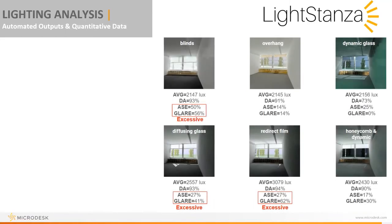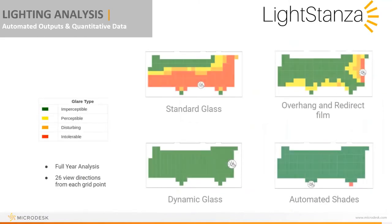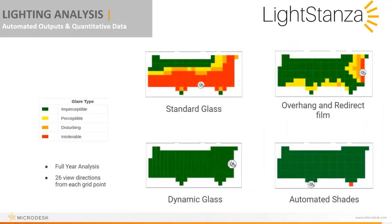Therefore, we can eliminate the ones that are not advantageous to our project and not even waste our time looking at those different strategies. Pick the ones that do the most good for our project and move forward. Now we can really start to put this into real data, do a full year analysis with 26 different view directions from a grid point, as well as understanding our glare types, whether we have acceptable glare or impermissible.